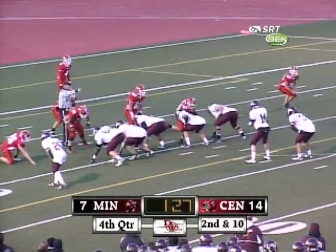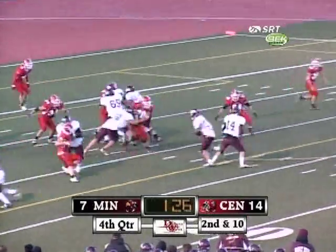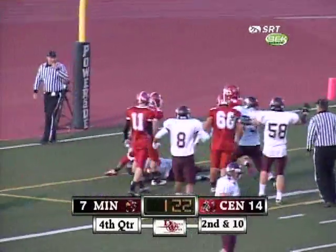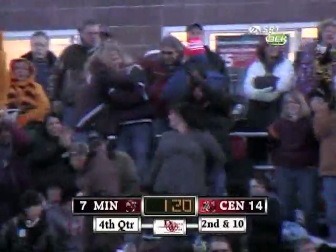After the penalty, 1st and goal from the 9-yard line. 2 receivers left, 1 to the right. Yanosko hands it off. The running back up the middle. Larson bowls into the end zone. Touchdown, Colton Larson. Great job.